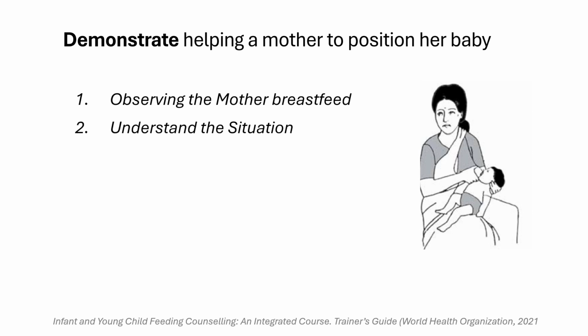Understand the situation by carefully observing how the mother holds her baby, noting if the baby is held loosely away from her body or with the neck twisted as shown in the picture. Take a few moments to assess her breastfeeding technique without rushing to suggest changes. Be mindful of other factors such as her clothing or the presence of men in the room, which might influence her breastfeeding experience. More details will be discussed in the next slide.